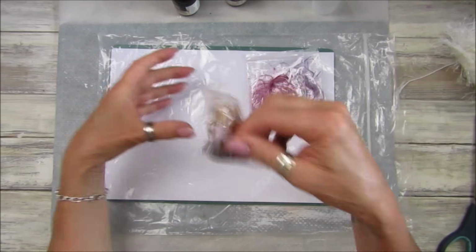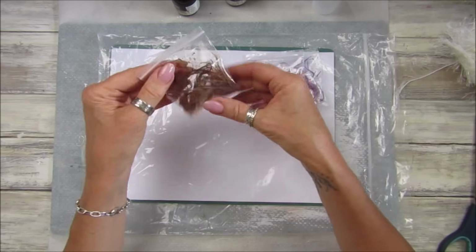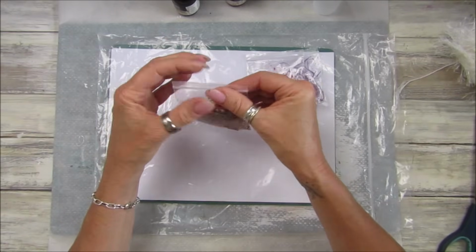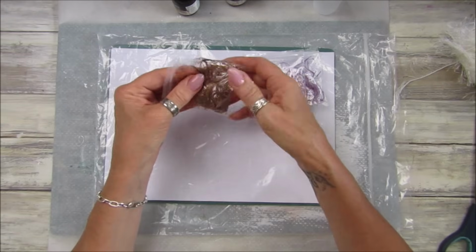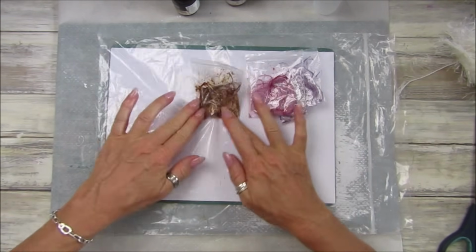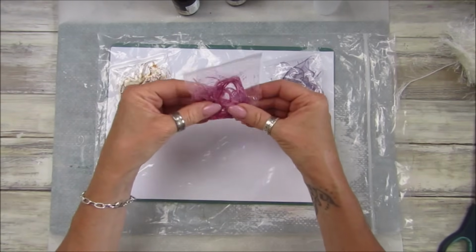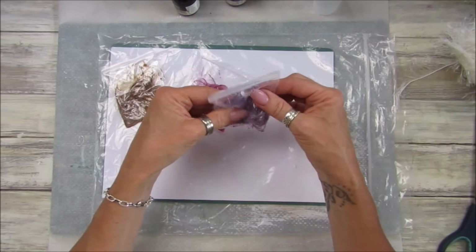Lovely, lovely. Let's give that a little shake up. It's not very even, this one. Let's pop a little bit more water in there. Okay. Lovely. So you get the idea, don't you? Like this. So just pop it in a little bag, because like I said, I don't want the little fibres to get all tangled. But I am loving this.